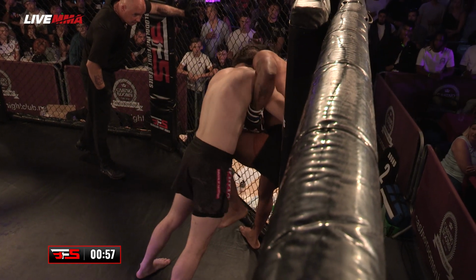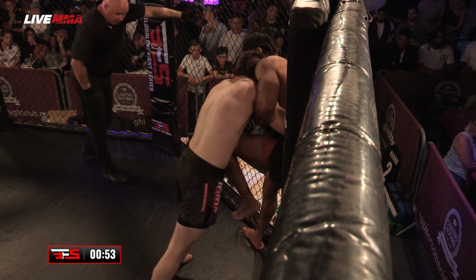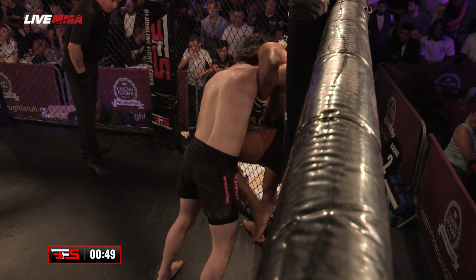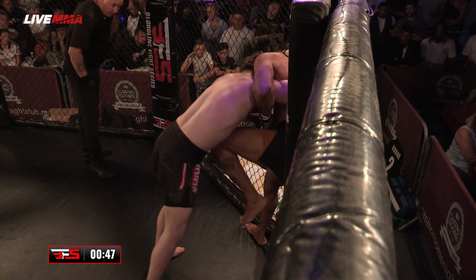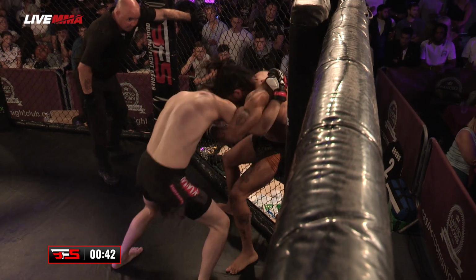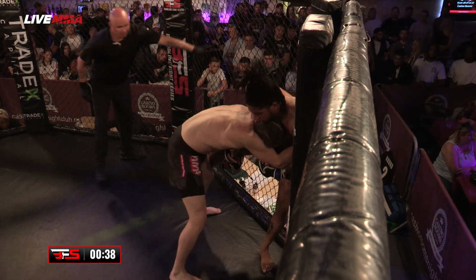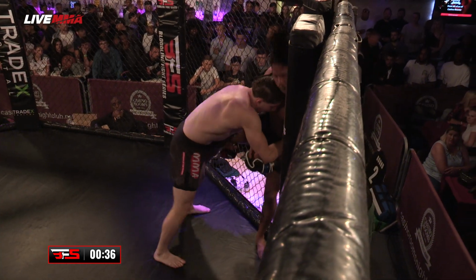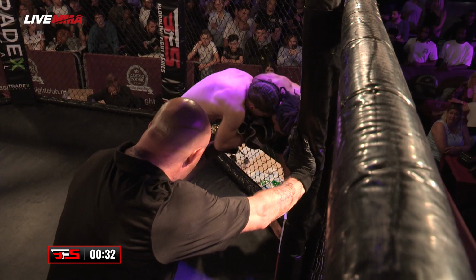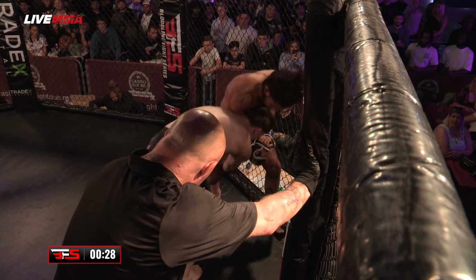And that's a nice knee to the thigh of Saarn. And while, you know, they're not fight enders, they do not feel good. And the longer you're in the fight, the more those are gonna start to hurt. Again, Monty chasing after that leg, but Saarn proving very difficult to take down.